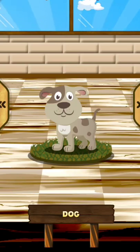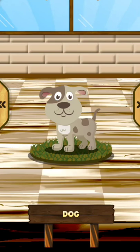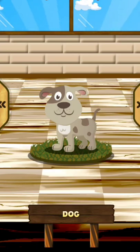Dog. The dog lives at home. The dog wags its tail when it's happy. The dog likes to eat meat.